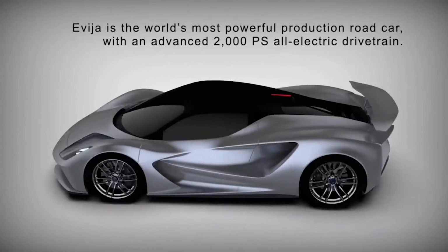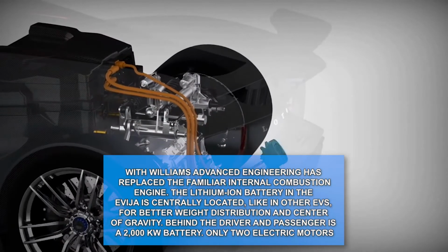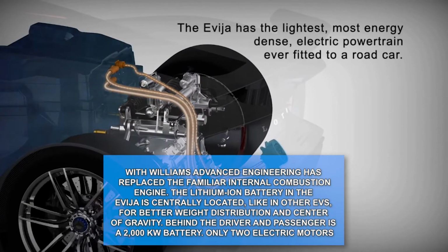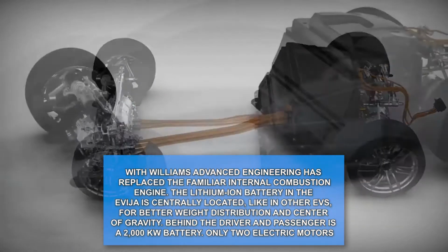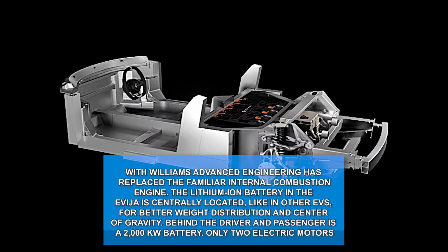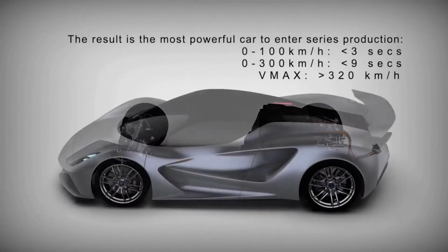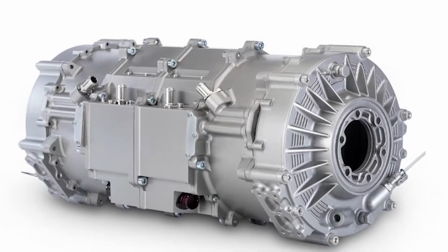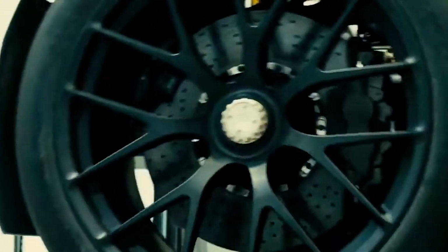Performance. An outrageously strong all-electric powertrain developed in cooperation with Williams Advanced Engineering has replaced the familiar internal combustion engine. The lithium-ion battery in the Evija is centrally located. Like in other EVs, for better weight distribution and center of gravity, behind the driver and passenger is a 2000 kW battery. Only 2 electric motors work together to provide 1,972 horsepower and 1,253 pound-feet of immediate torque. That's nearly twice as much power as more costly hypercars like the Aston Martin Valkyrie. In a nutshell, the Lotus Evija is the most powerful road automobile in the world.